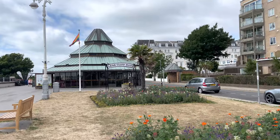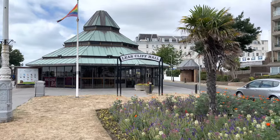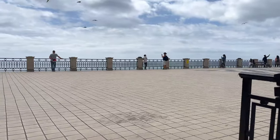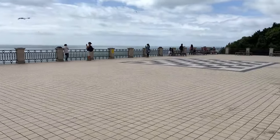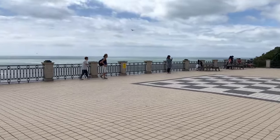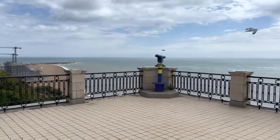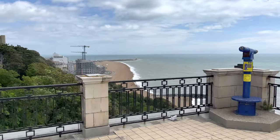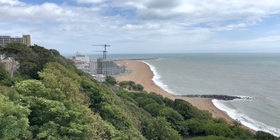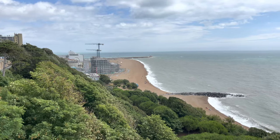And that's the Lees Cliff Hall. They have quite a lot of different shows on in there. It's really quite nice. Channel suite. The new flats there being built, new apartments, very nice.